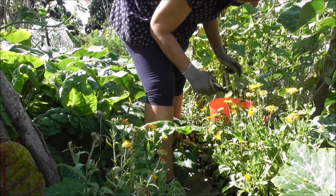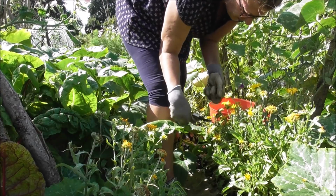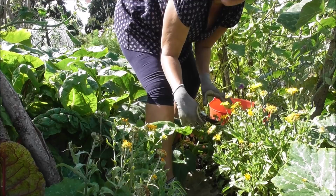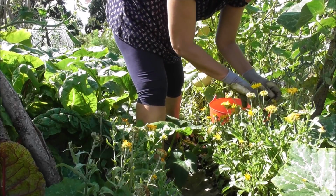It really is a lovely thing to do on such a quiet morning. In fact, it's so quiet, I'm going to stop nattering and enjoy the quiet.